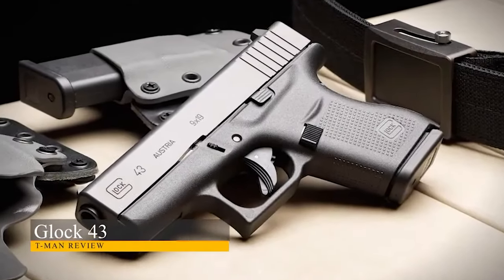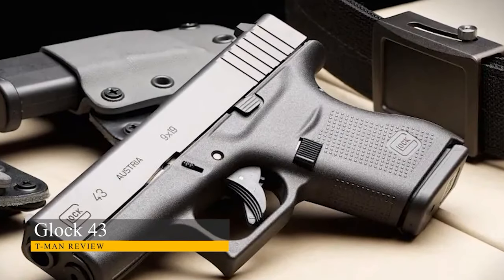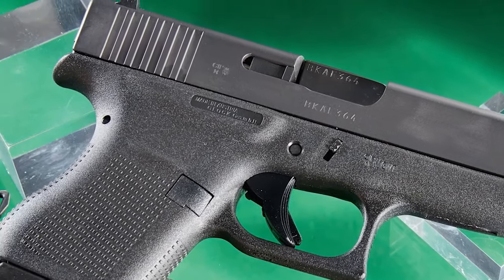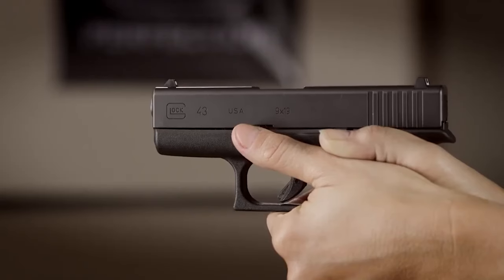Glock 43. Of course, if you don't love 380 or just prefer 9mm, Glock has you covered there as well. The Glock 43 has become one of Glock's big sellers over the past few years, and many consider it to be just about the perfect size for a pocket carry.